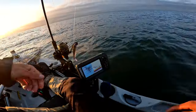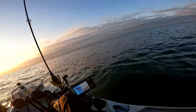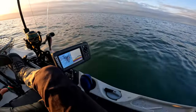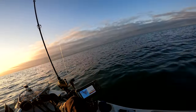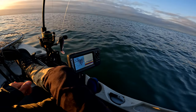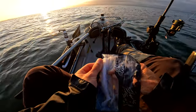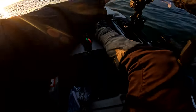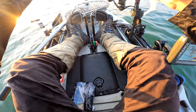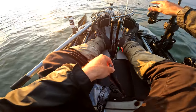Maybe behind me, if I have one back here. No, that's not it. Is this it? Nice, here we go. All right, let's try a white paddle tail. There's just so many bass underneath me right now. I'm so surprised they're not really touching anything.